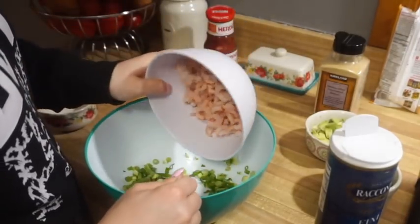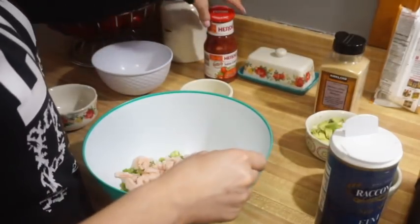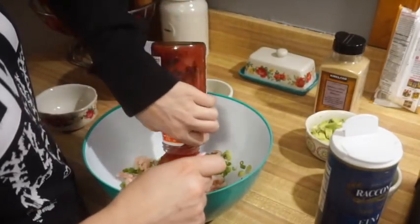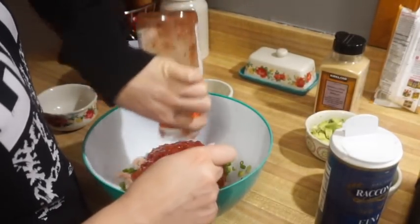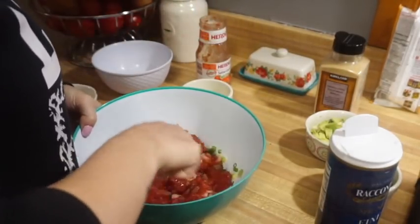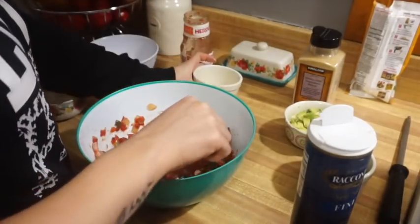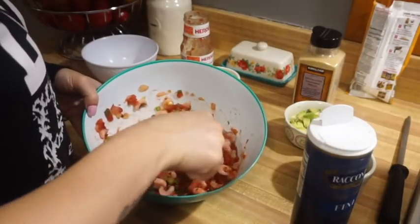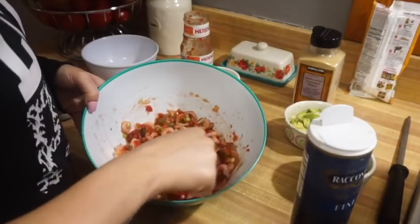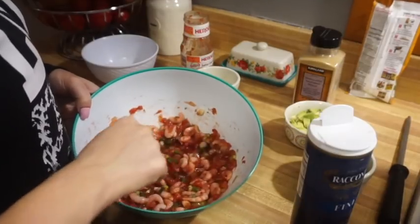I'm gonna add my shrimp. I'm gonna take the jar of the salsa, throw it in here. The salsa is free. We're gonna mix it. Take the rest of the lime, pour that in there. Mix that around. This is pretty much like a ceviche, if you guys ever had it, like a shrimp cocktail almost, but it's mixed with salsa. You can eat it just like this.